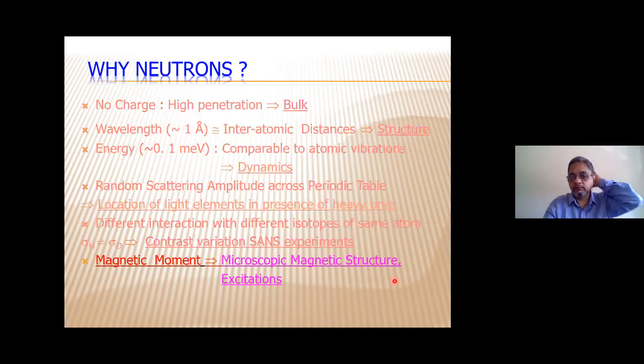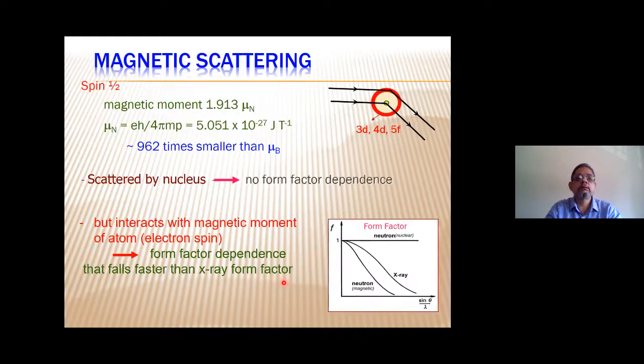Then, of course, the most important for many people is the magnetic moment. Neutrons, as I said, are spin-half particles, and they have a magnetic moment. If this magnetic moment can interact with the magnetic structure of the atom, then it can give you an idea about how the neutrons interact with the magnetic atoms, and then give you an idea about the magnetic structure as well as excitation, which I will not talk about. So let's see how neutrons interact with magnetic atoms.